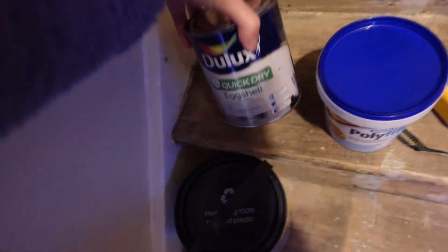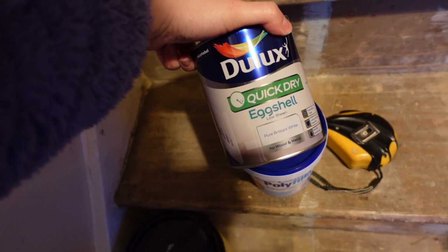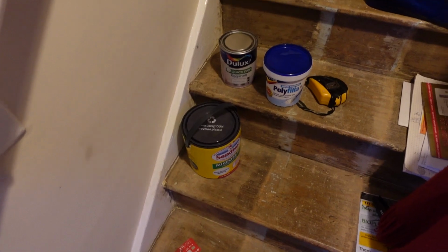But I did then buy the white ready because we've got this Dulux stuff, but it's in gloss, and I kind of want the uprights to look a bit different to the skirting, so I'm going to do these in eggshell and this in the gloss. So yeah, that's those bits.